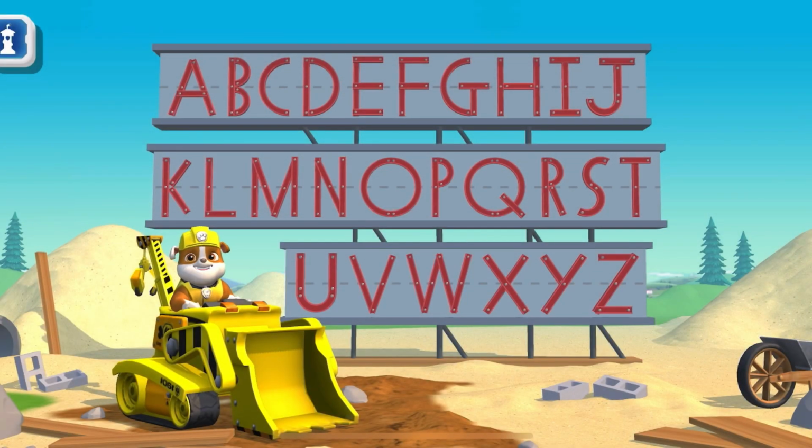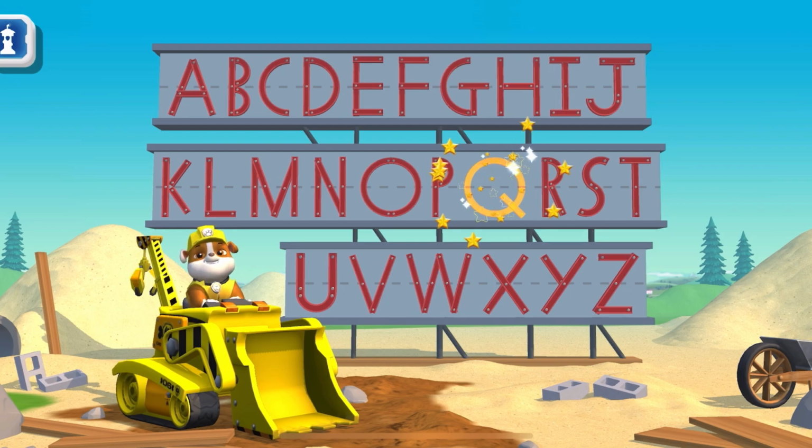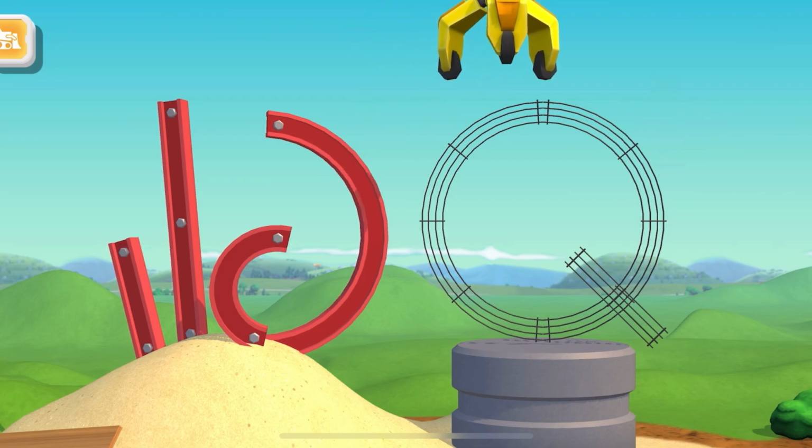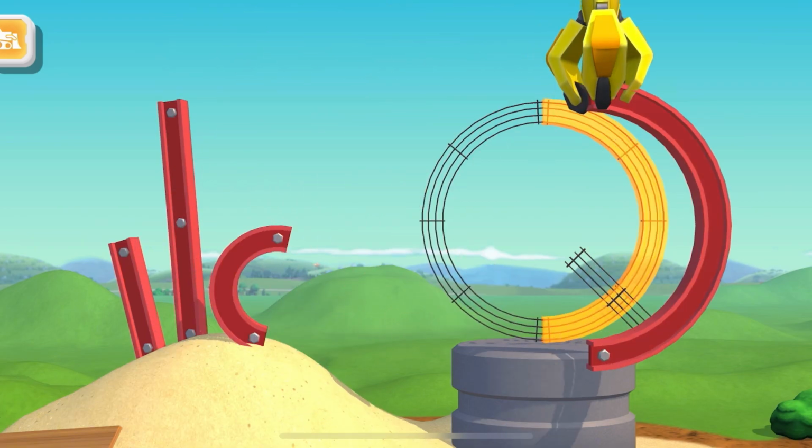Hey there! Welcome to Letter Construction. Are you ready to build some letters? Let's dig in. Use the crane to put the letter together.